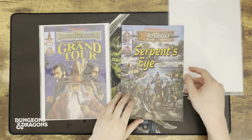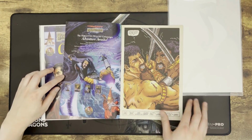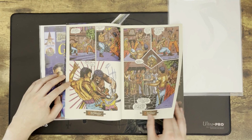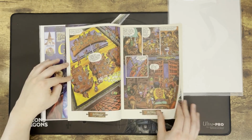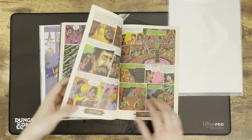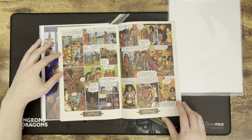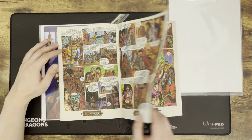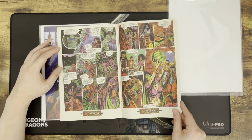I have personally not read through either of these before, but if the Planescape one is of any indication, it's likely that this is going to give you a short story that is an introduction to that setting. So I have not read through the Birthright books that I own, but the first impression is that this comic is very wordy. The Planescape one is not like this. It's mostly storytelling through pictures.